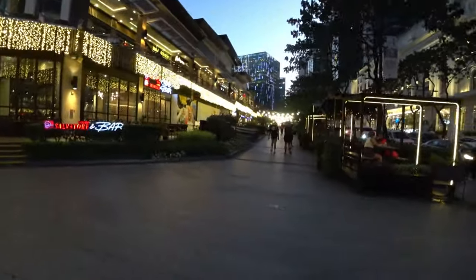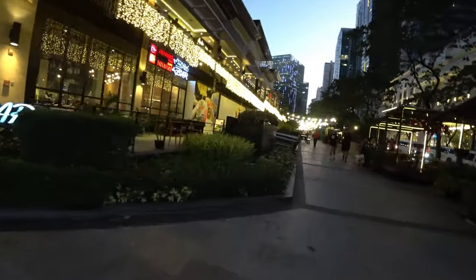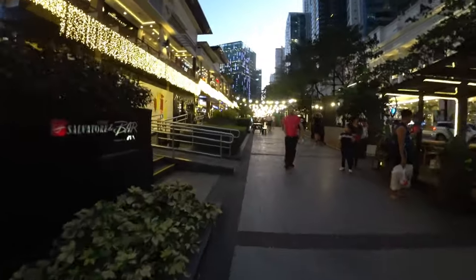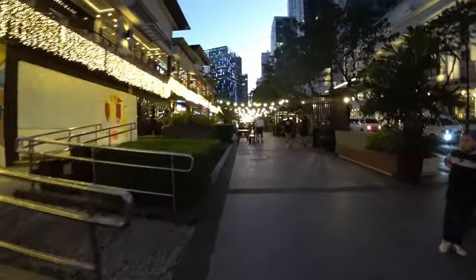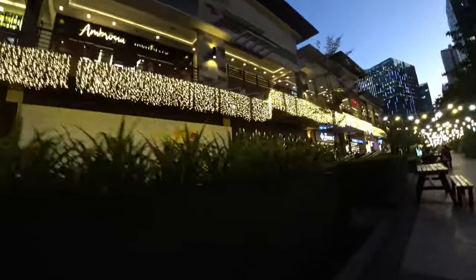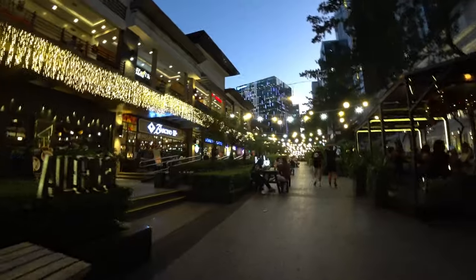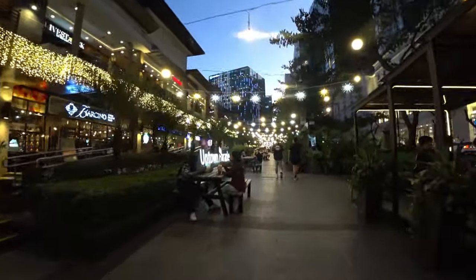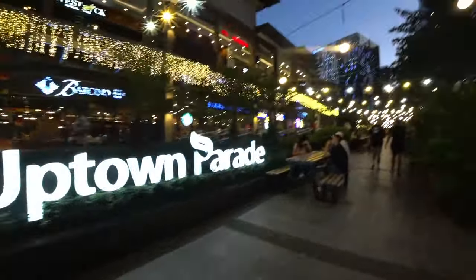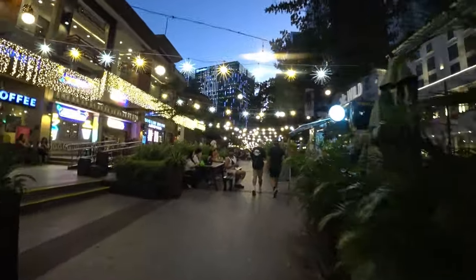Bar Street, all bars up through that area. Go for a walk up through here. See, it's called Uptown Parade. It's a lot of restaurants, bars, all that sort of thing.